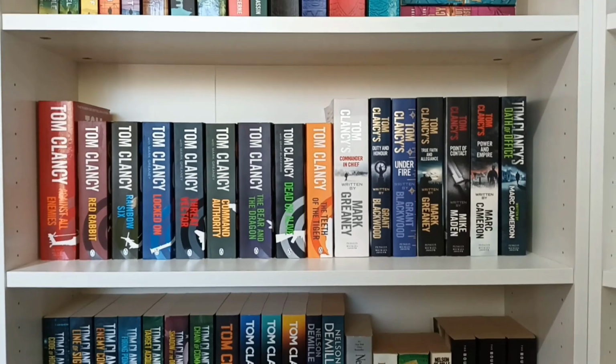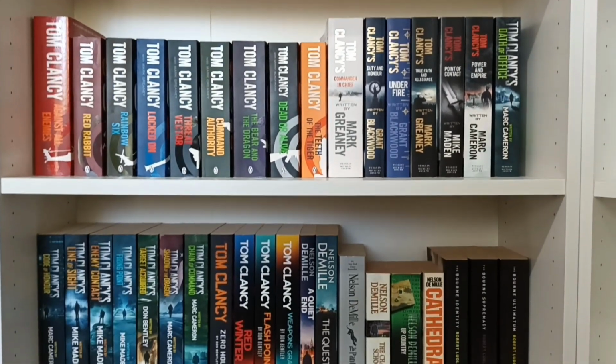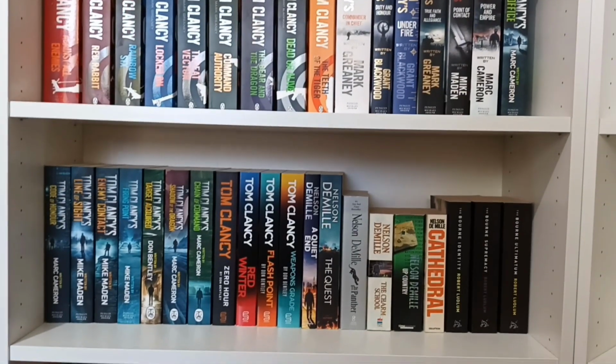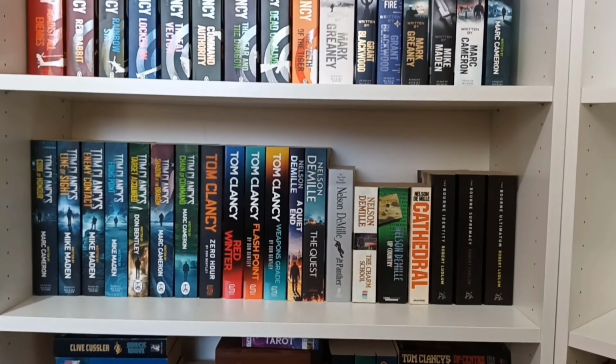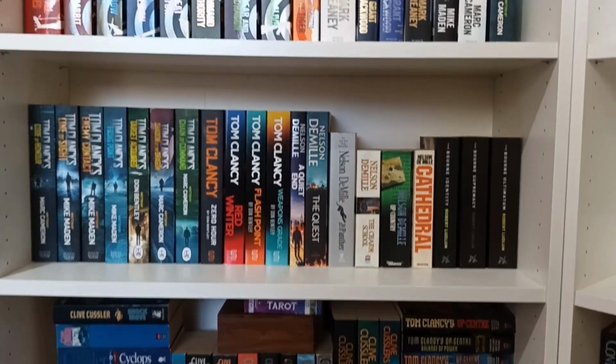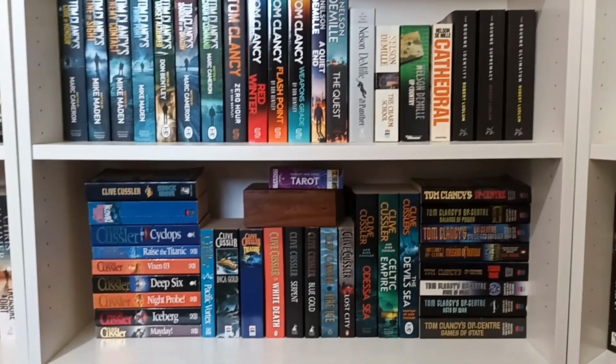I've got every single Jack Ryan book and Jack Ryan Jr. book. This series is my all-time favourite thriller series, and Jack Reacher is my second favourite series of all time. But I just love Jack Ryan.